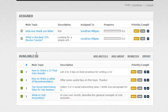Once you add an article, it goes into this available pool. What's great about this is all of your writers can see this pool, and these are the available articles. They can click on any of these, preview them, and decide to accept that article as the article they want to write. When they do that, it will go into their assigned area. In their assigned area, each of them sees their own articles.